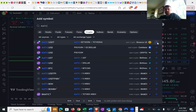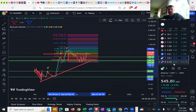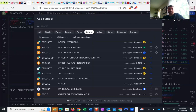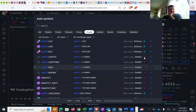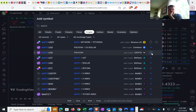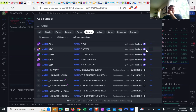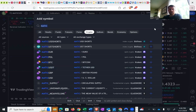And we can even look at Polygon just to see real quick. Matic is just dead in the water. Oh, that's a terrible chart. I'm sorry about that. Let me get a good one. Is Bitfinex going to have a good chart? Is Coinbase going to have it? Maybe Kraken will have it. Oh, is Matic not even a chart now? That's so annoying. If they had to redo all the charts, that's just a terrible thing.